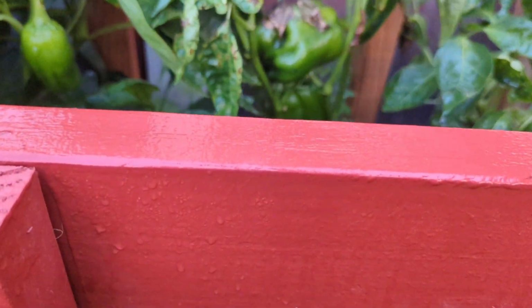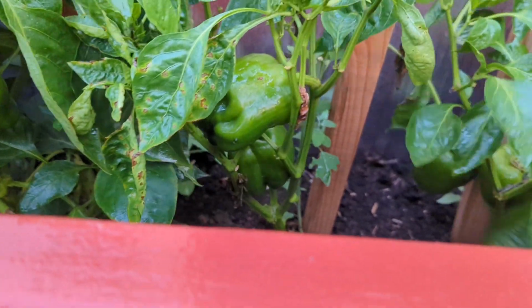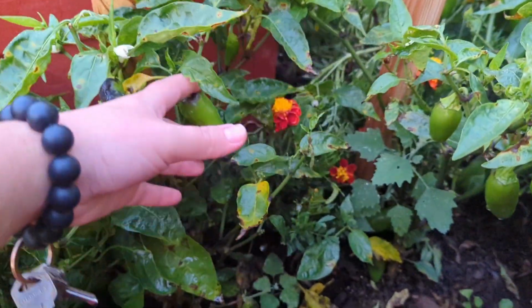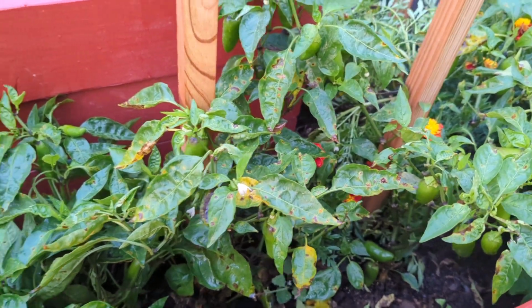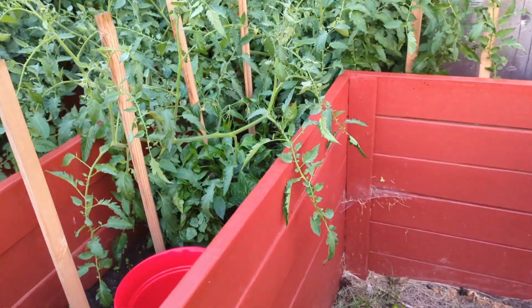I'll have to pick a couple. I'm getting ready to make some salsa. So peppers, and then jalapenos. I got to start picking them because I got to actually get more. I've canned some jalapenos already. I like jalapenos. My husband doesn't care for them, so I do them.